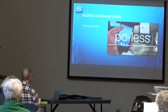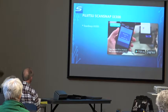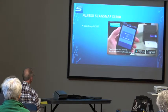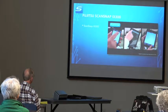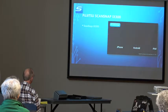Got a tablet or smartphone? Expand your scanning options with the PC-less scanning function. By installing the free ScanSnap Connect app, you can now scan a PDF or JPEG file wirelessly to your mobile device without even powering up your computer, for a whole new level of time savings and convenience.